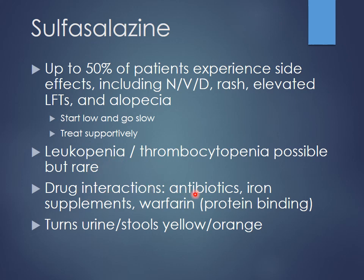And just be aware of some drug interactions. What do you think antibiotics would do to the efficacy of sulfasalazine? Decrease it. Why? Yeah, if you get rid of those gut bacteria, that could decrease efficacy. So that's one thing to consider. You may not want to do that. You have some binding with things like iron supplements, and with warfarin it has protein binding interactions where you could kick warfarin off the binding site and increase its anticoagulant effect. So watch out for that.